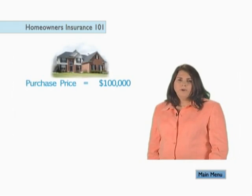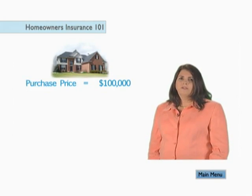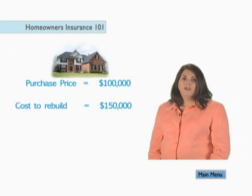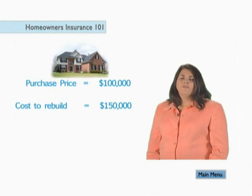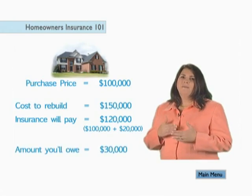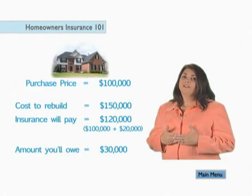That's because most policies contain the verbiage that limits a claim on the dwelling by a 20% increase over the insured's dwelling amount. What do I mean by this? Here's an example. Say you purchase a house for $100,000, which is the market value, but the cost to rebuild the home is $150,000. If your house burns to the ground, you will only be insured for $120,000, and you will have to come up with a $30,000 difference.